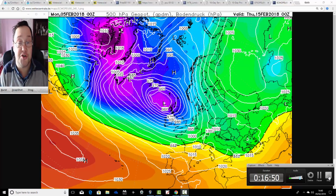This evening we're going to do Snow Watch. There will be a little bit of snow coming up tonight and tomorrow, so if you want to know where and when and how much, come back for Snow Watch this evening.